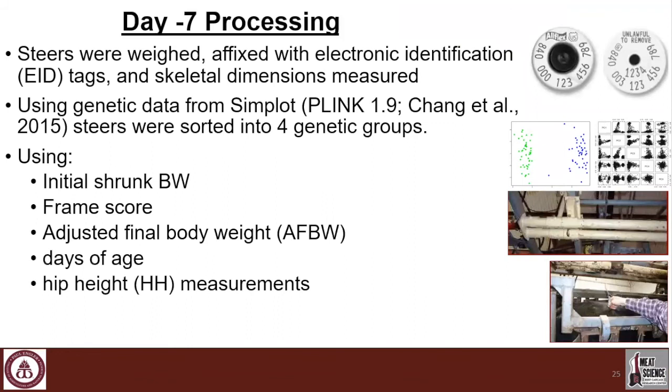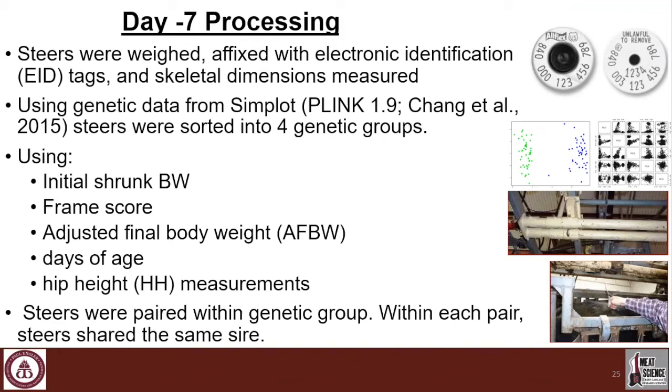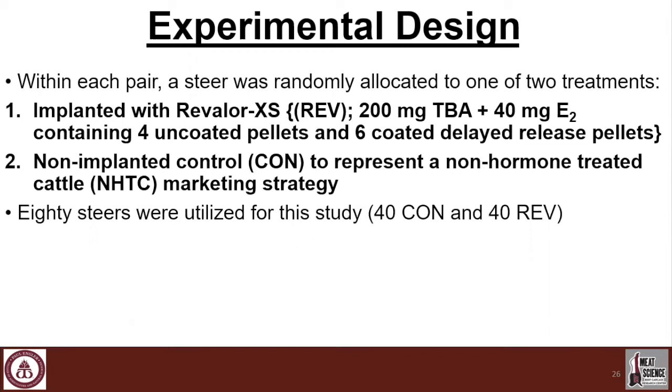Hip height. If you've ever seen Dr. Max Garrison's program work, he's in your way all the time while you're trying to scan, but he's doing all these measurements, width and height and all those kinds of things. It was a really good project, a neat project with about 5 graduate students involved who got master's degrees or PhDs out of it. We did group them in pairs. They're fed in pairs. We had 40 extras that if we needed them, we had them. You'll find in the end that we did not wind up using those, which is really good. We had the 40 controls and the 40 implanted cattle.